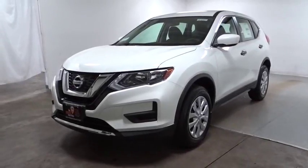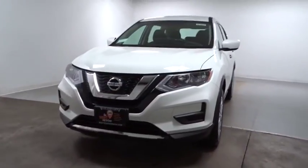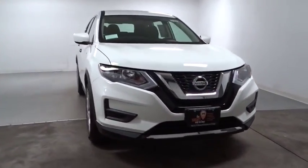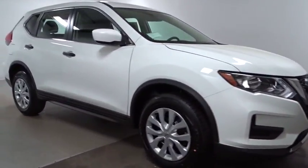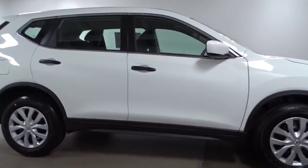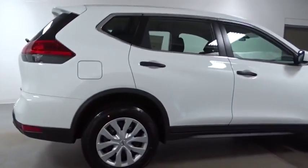2017 Nissan Rogue. The stylish Rogue gets 27 mpg and still boasts nearly 58 cubic feet of cargo space. With a 5-star side impact safety rating and confident handling, the Rogue is more than you expect and everything you deserve. This vehicle has less than 100 miles. Here are some of this vehicle's great options.